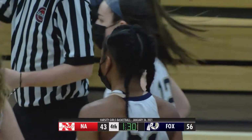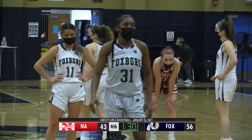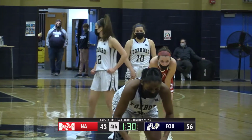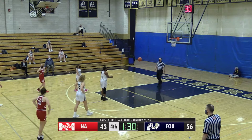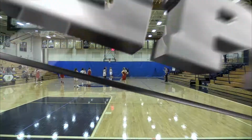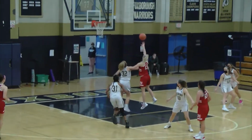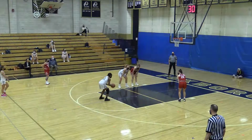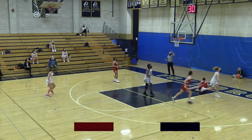Nice rebound by Jordan down low and got bumped on the putback. Jordan for the second. Here's a nice curl play right there. That was like a little baby hook shot. Don't see that too often anymore. Jordan for the second. Off.